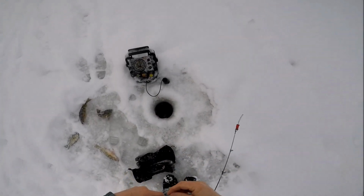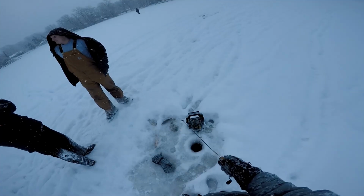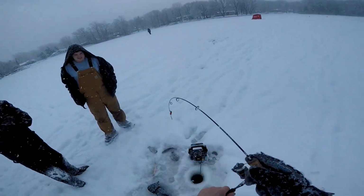I know a lot of people don't like to move very much and think that I'm running around too much on the ice, but the reality is, fish move. They move all the way along. Now, they may not move long distances. They may move 20 feet to one weed bed or 10 feet to the next weed bed, but I believe a lot of these fish go in circles.